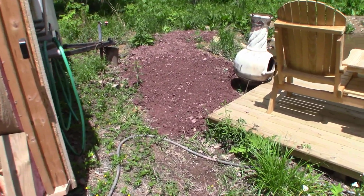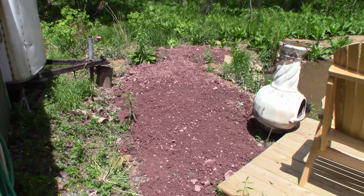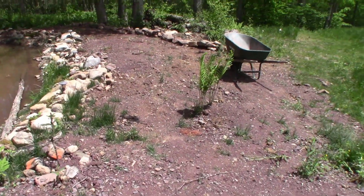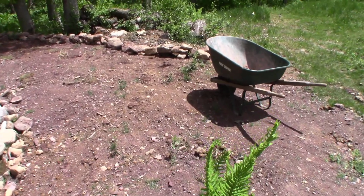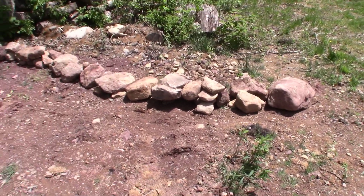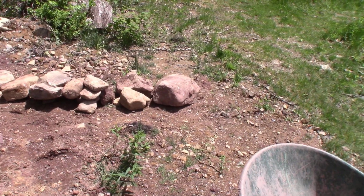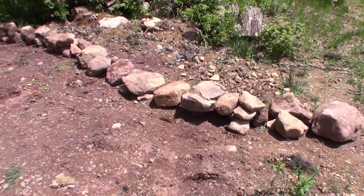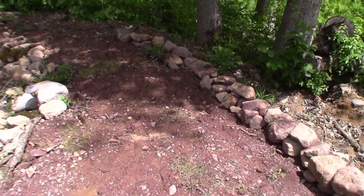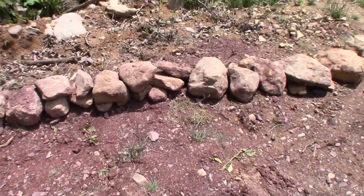Well, with the help of Jake the Fox, we got about 5 or 6 wheelbarrow loads here. That's all grass seed in there now. Let's see what happens with that. And then put a little retaining wall up here. Define the space a little bit. Fill it in with some of these smaller rocks that are laying here that are going to tear my lawnmower up some more. But pretty happy with it. It's looking good.